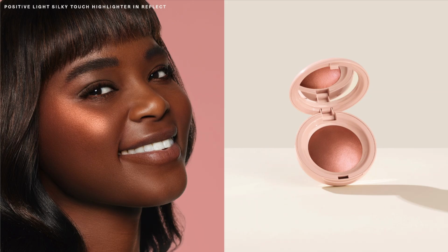There's one here and the person is wearing Reflect, and it just looks stunning on them. Like, the thing is, I actually think that was one of my favorite highlighters of last year, or maybe the year before. I can't even remember.